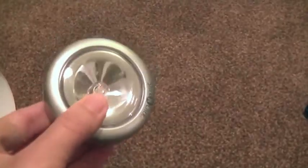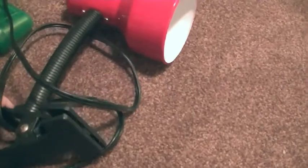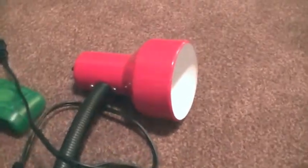This is another little light thingy. You put batteries in it and you click it. I don't know why we have those. This is a lamp. It does not have a light bulb. It's like a clampy lamp to put on your desk, like if you're in college or whatever. We don't use that.